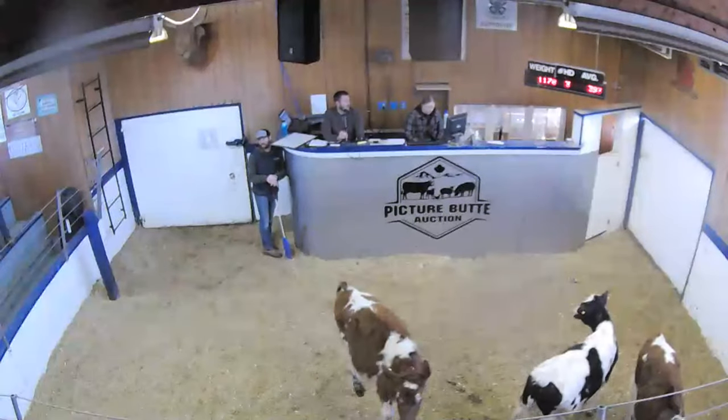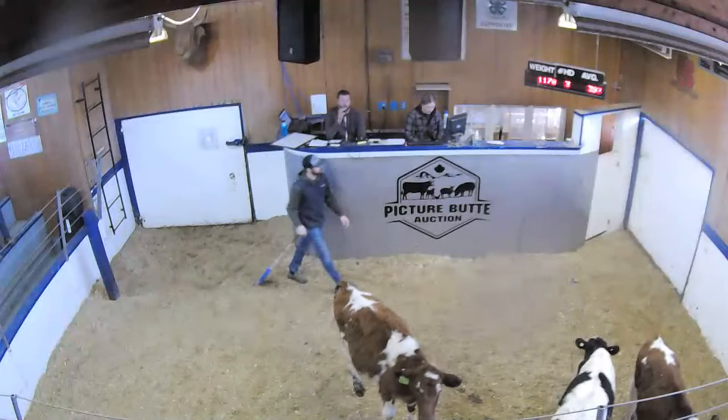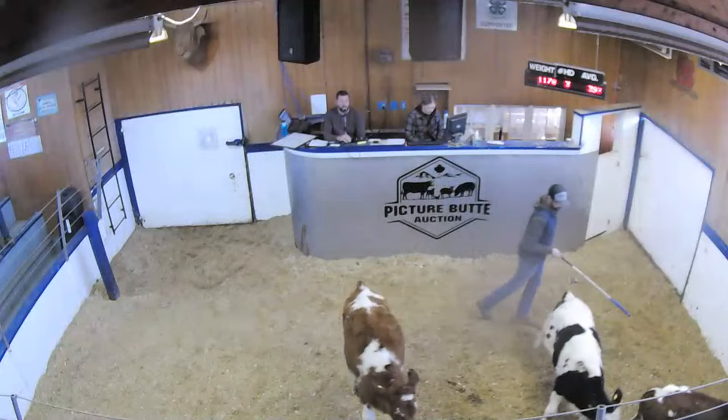Three times here, 393 pounds. 393 pounds on these good little steers here. 275.